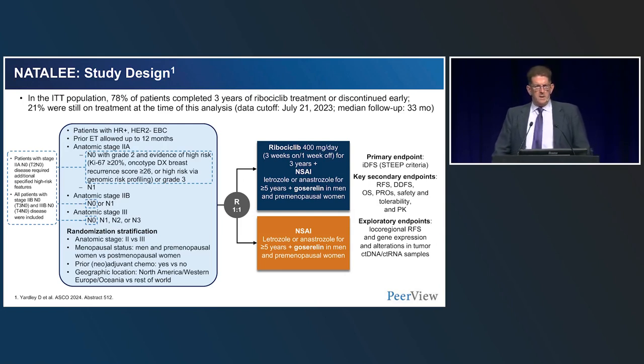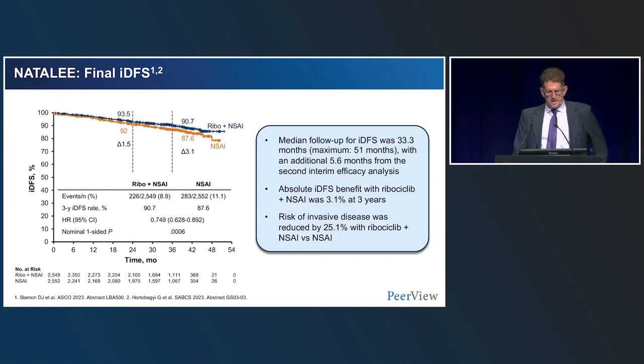And they were all randomized to an aromatase inhibitor, and if premenopausal, had an LHRH agonist plus an AI. So their endocrine therapy was mandated. The data presented at San Antonio were the final, so-called final, but the protocol-defined primary analysis with a little bit more data than the original ASCO data that came out in the New England Journal of Medicine.